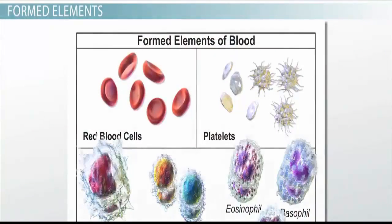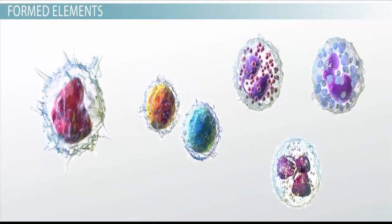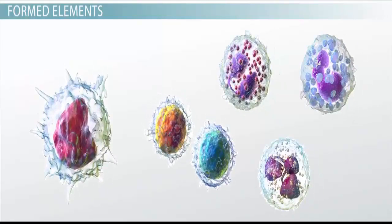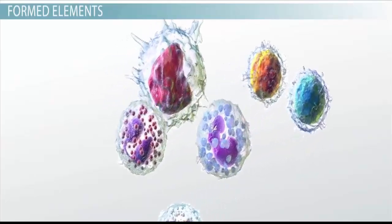The next type of blood cell is the leukocyte, also known as white blood cells or WBCs. These are members of our body's defense team since they protect us from invading bacteria and other pathogens. There are anywhere from 5,000 to 9,000 per cubic millimeter of blood. Not all leukocytes are the same. There are 5 different WBCs.